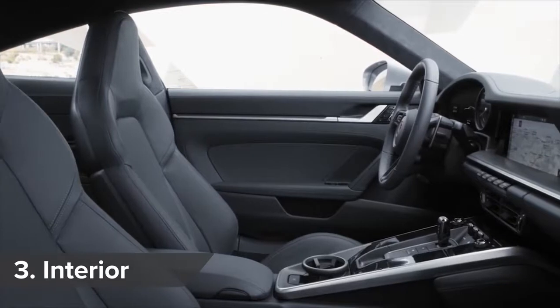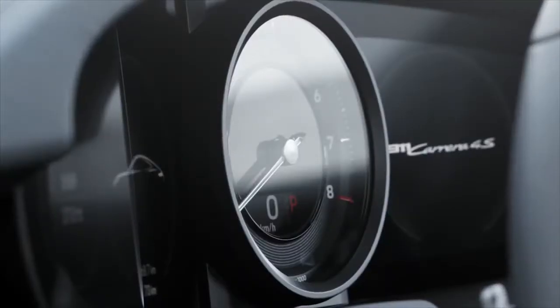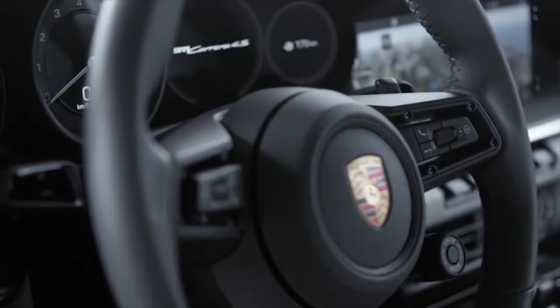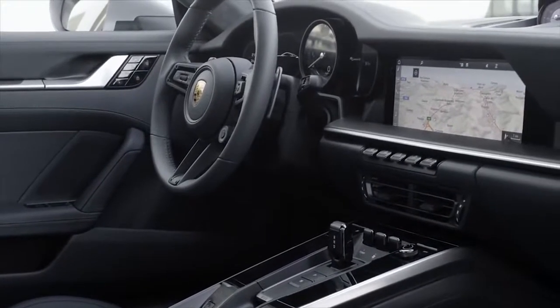Like a castle that's been renovated by Bill Gates, the 992's cabin blends period features with the very latest technology. The prominent centre rev counter behind the steering wheel would look perfectly at home in the original 1960s 911, but the digital displays on either side of it and the 11-inch screen in the centre of the dash definitely wouldn't.